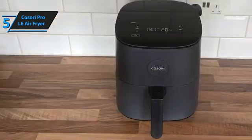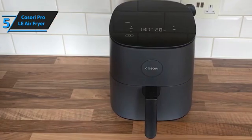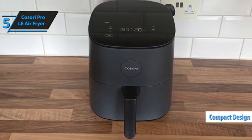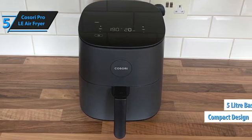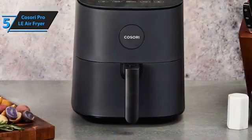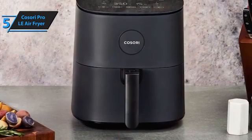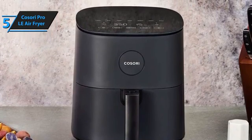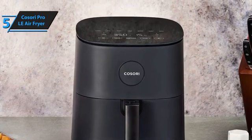The device measures 11 inches in length, 12 inches in height, and 14.5 inches in depth, making it one of the more compact models in our collection. It comes with a 5-liter basket, which makes it ideal for smaller meal portions. The Cosori Pro LE stands out for its ability to perfectly balance a crispy exterior with a well-cooked interior, especially when it comes to cooking onion rings.